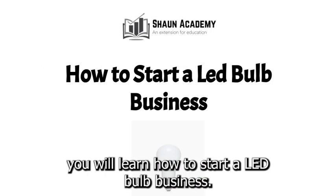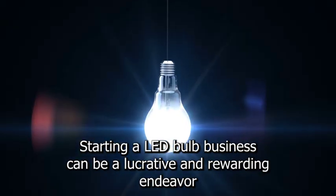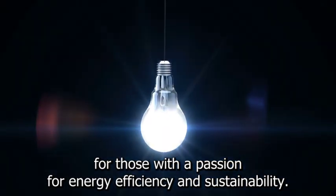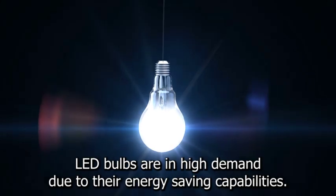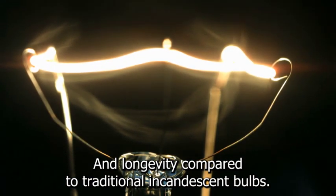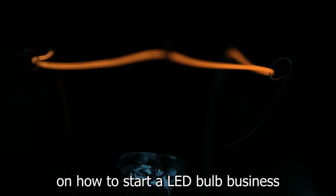In this video, you will learn how to start a LED bulb business. Starting an LED bulb business can be a lucrative and rewarding endeavor for those with a passion for energy efficiency and sustainability. LED bulbs are in high demand due to their energy-saving capabilities and longevity compared to traditional incandescent bulbs. In this video, we will provide a step-by-step guide on how to start a LED bulb business.